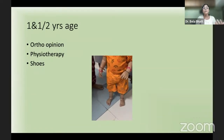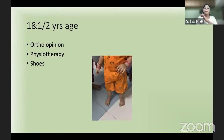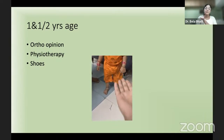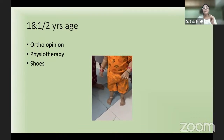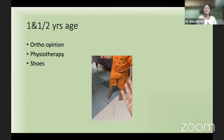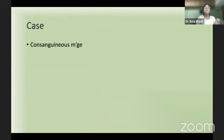I'm showing this case because this particular baby had a unilateral CTEV, and the genetic testing was normal. The patient had gone antenatally to an orthopedician who said that we can correct this postnatally with the help of some physiotherapy and shoes, and this particular baby benefited by that. This is at the age of 1.5 years, where the baby's leg and foot orientation was completely normal with the help of physiotherapy and shoes. That's the importance of counseling the patient and doing multidisciplinary counseling.